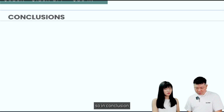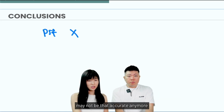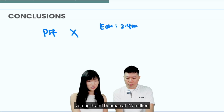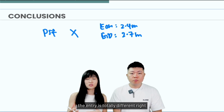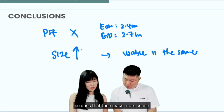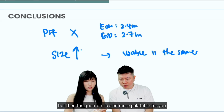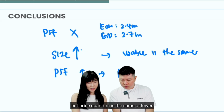Okay? So in conclusion, what we want to also highlight here is that looking at per square foot may not be that accurate anymore. Because if you look at EOK at let's say 2.4 million versus Grand Diamond at 2.7 million, the entry is totally different, right? For almost the same kind of product. So on paper, your size may be bigger, but the usable area is the same. So does it then make more sense for you to enter something that is smaller on paper, but the quantum is a bit more palatable for you? So the PSF is higher, but the price quantum is the same or lower.